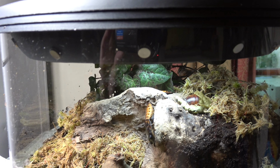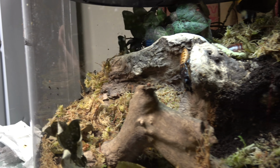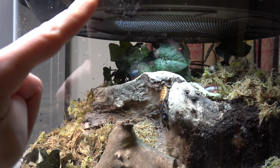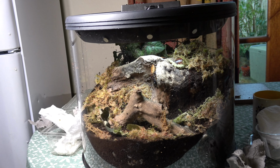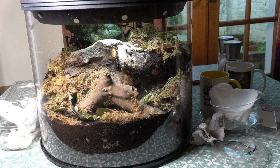So the lid's now on, and you can see with my light on here, it's still very, very visible. Now, can you imagine how active this will be at night time? If I popped an LED up in here, or if you did, if you copied me, think how much this will burst with life in the evenings. So you tell me, did I do it? Did I turn something boring into something beautiful? I'm pretty proud of this setup personally.